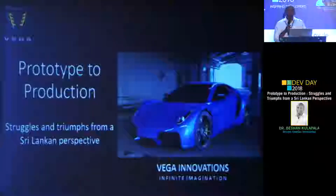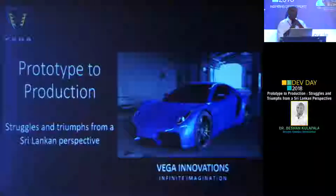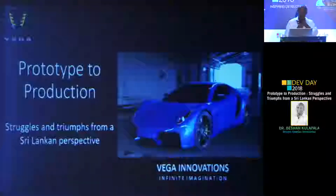About 5 years ago, our CEO wanted to get into mechatronics, electronics, and other things, not just software. So we thought of building an electric supercar. We wanted to do something that was never done in Sri Lanka before, something that needed multiple disciplines to come together to showcase that we can do cool things in Sri Lanka, and that people, especially young graduates, don't have to leave Sri Lanka to do bigger and better things.